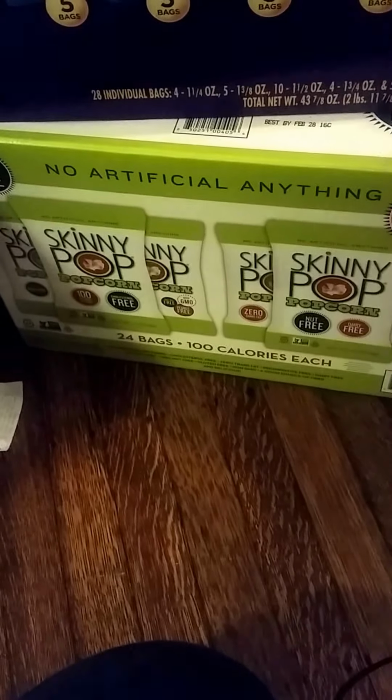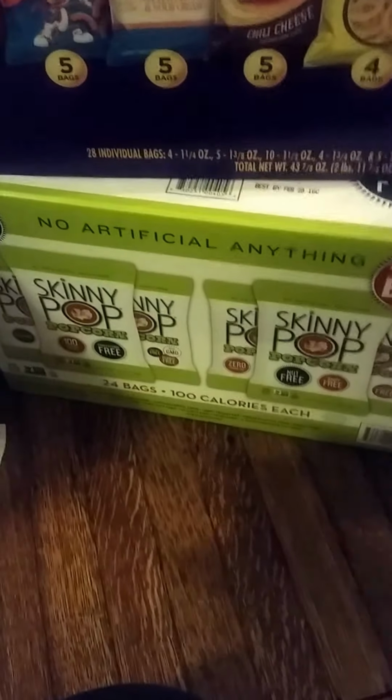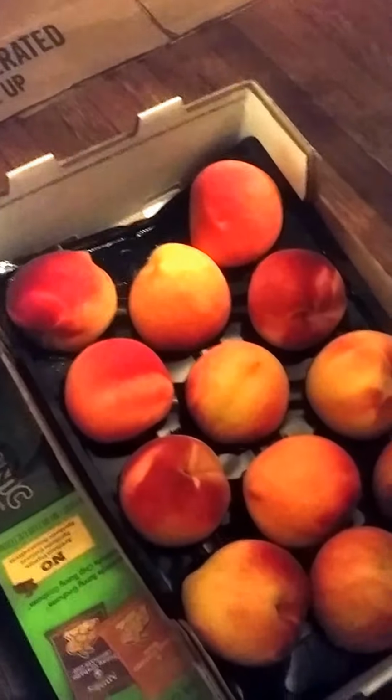Next thing is the Skinny Pop. That one was $11.95. You get 24 bags. This would be mainly for my husband, but we all like it, it's his favorite popcorn at the moment. I got Violet a rope because she doesn't have one. It's super soft and squishy. This was $13.98. Got some apples. These are really cheap, only $5.96 for all of these. Got some peaches. I think those were $8.